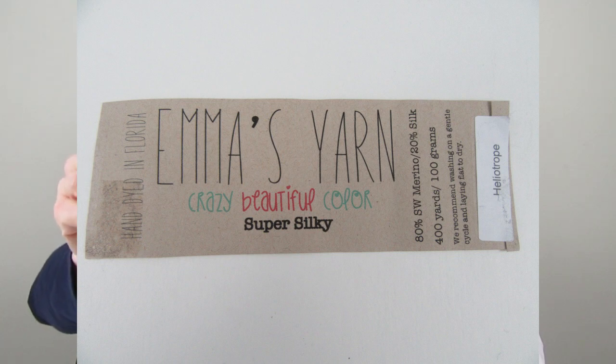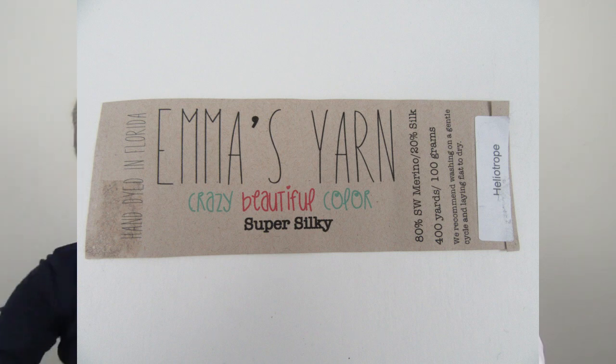And as far as what I'm wearing, the Birds & Ships Cowl by Caitlin Hunter. I had leftover yarn from a sleeveless sweater that I made. It's Emma's Yarn, crazy beautiful color, super silky. Now, the pattern has a tassel right there. I didn't put it on, but having worn this for the first time today, I understand why it's there. Because it will pull this down and show off the lace a little bit more.